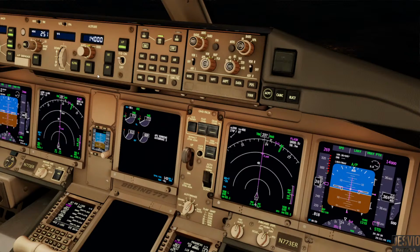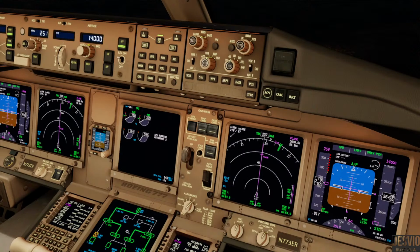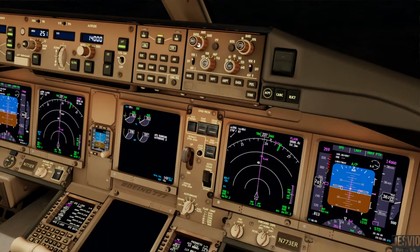And then Diego said something else. In this scenario, without one generator, is the ILS capture possible, or due to the issues, will the ILS capture and autoland not be available? In this case, it will be available because we have the APU generator taking care of the left side of the aircraft. So it's like the same generator, but instead of having it from the left engine, now we have it from the APU. So there is no issue. We don't have any kind of note for this approach, and we can do the same approach.